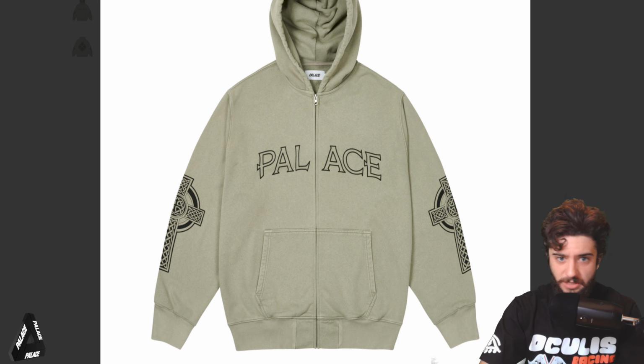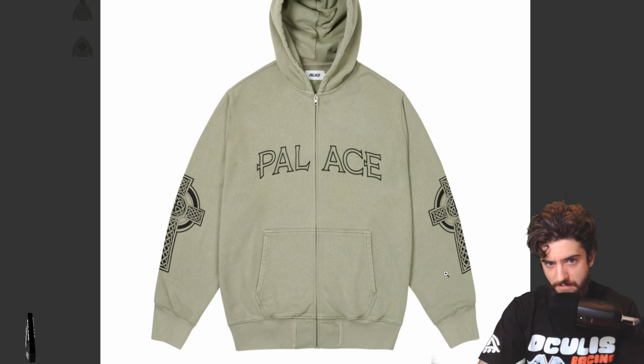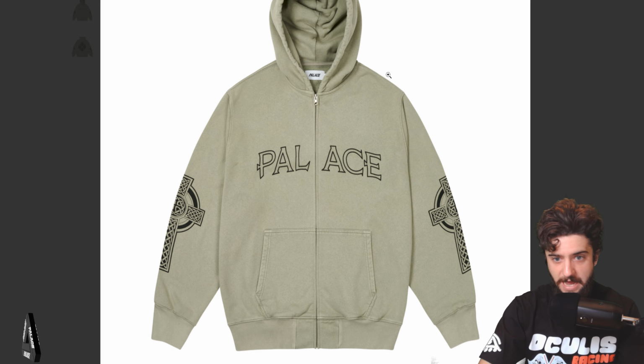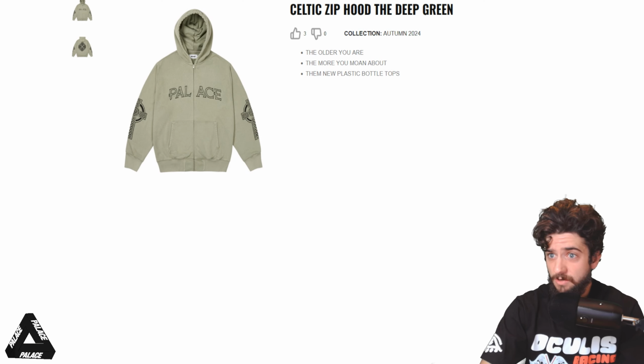I don't have any really good zip ups right now, and it's kind of a piece that I've been neglecting in my wardrobe, and I think this might be the one to reflect my Irish heritage. I don't have a lot of this color in my wardrobe. I really dig this piece. I think I'm gonna cop it, so we'll put this also in the bookmarks for Palace Cops of 2024.